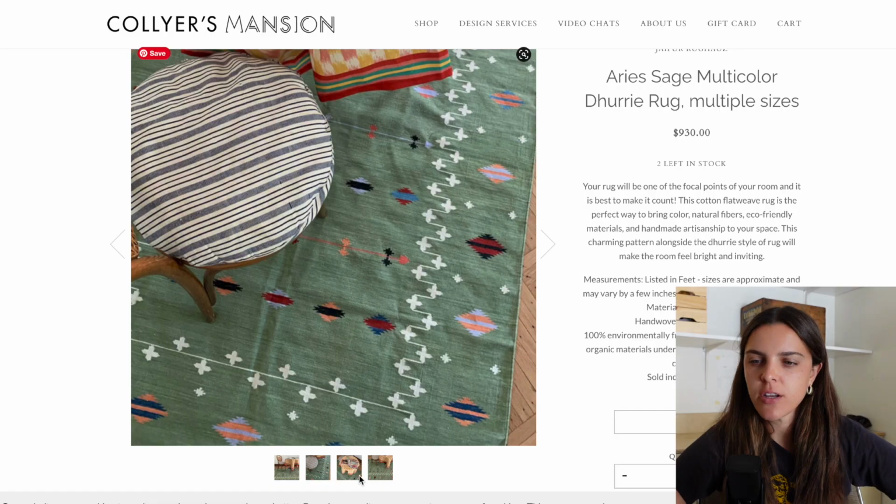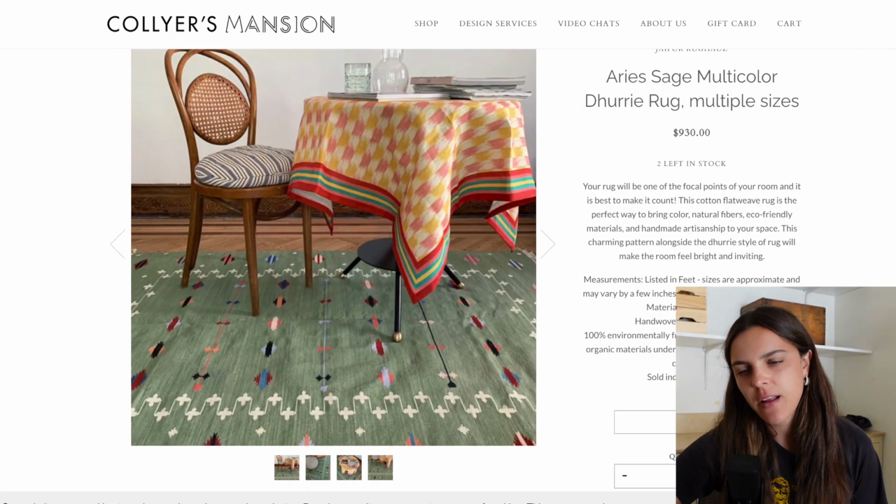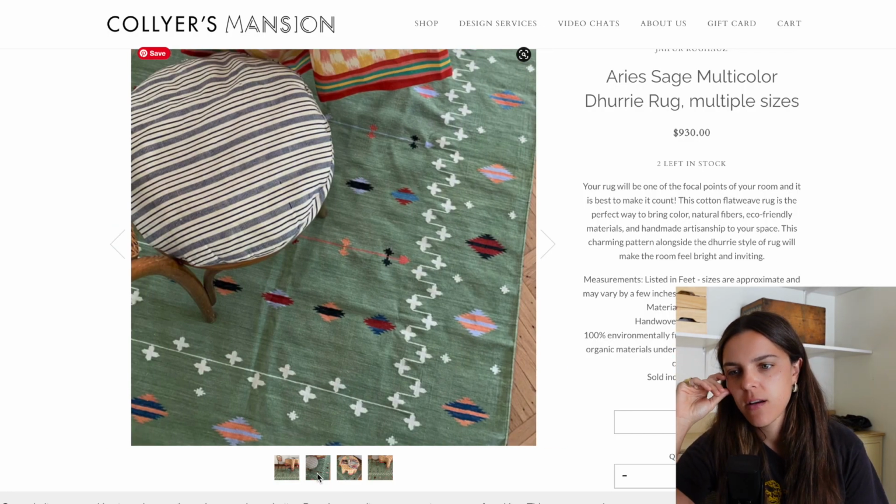Always looking for a rug, you know? It's a constant search. This rug is cool too. Again, I don't love the colors, but the pattern is fun. I mean, I do like the colors actually. That green is pretty, I do like it. I wouldn't buy it, but I do like it.